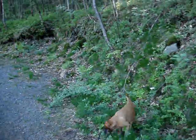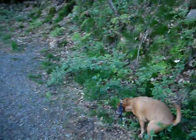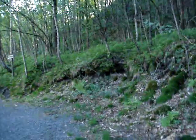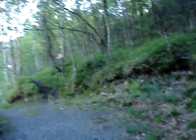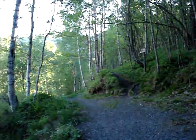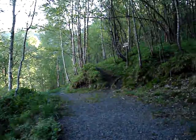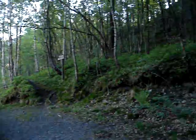Hi everybody, it's May 29th and it's about 8 o'clock in the morning, and right now I'm about 300 yards from my house. I'm heading down this trail down to the river here. I wanted to show you some stuff here.